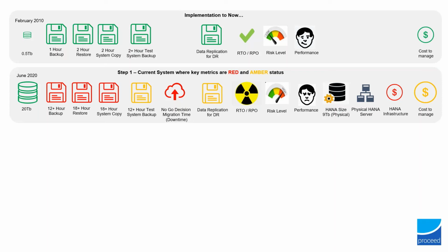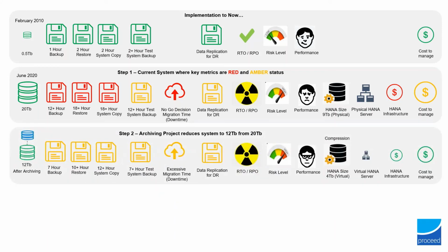So to HANA, or whatever your move might be to a cloud provider, downtime and even moving the system from A to B can take a lot longer. And ultimately all of this impacts our costs of the infrastructure and the cost to manage. So this process is the third part of that jigsaw for this audit, which is to say, look, take some corrective measures ahead of doing some of this more important work, and start to get those SLAs under control, start to bring down those backup and recovery times, and start to impact those things that cost a lot of money.